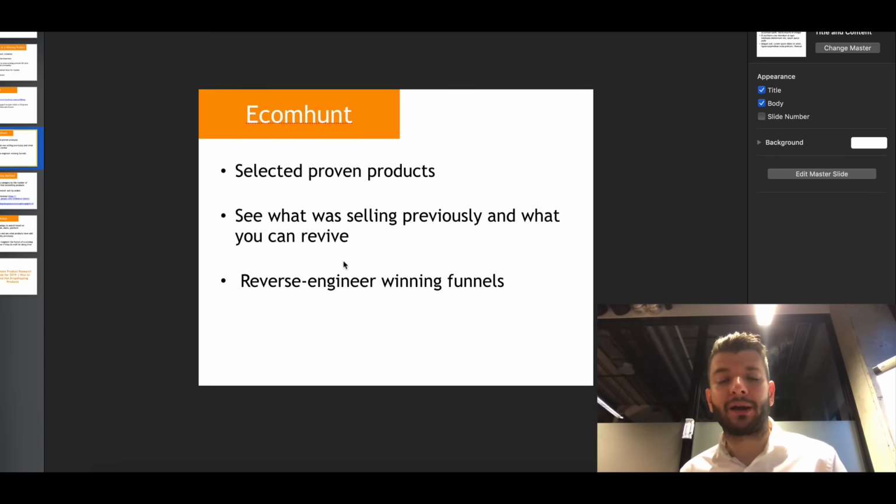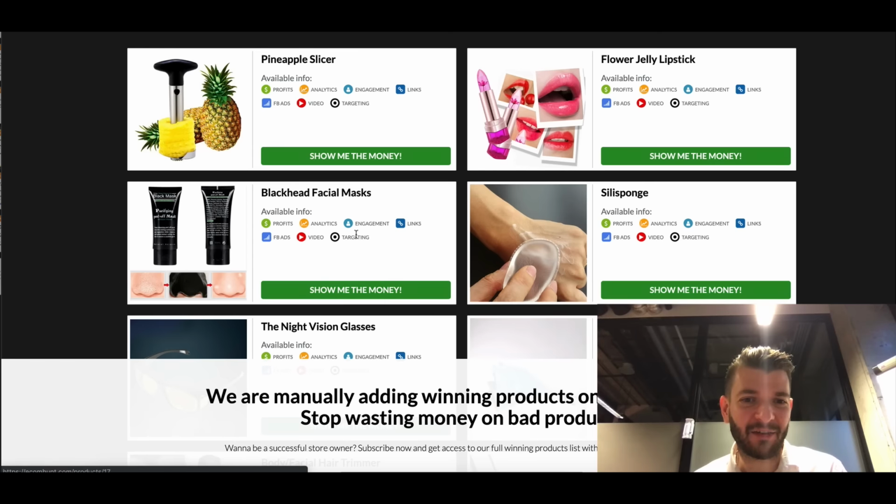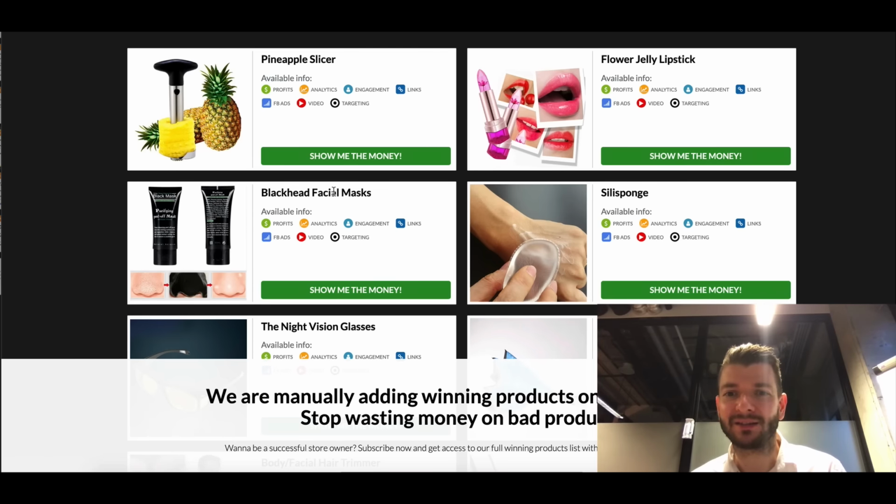Maybe there are some products that have all of these things that we have discussed, and for sure they have, because they've done well in the past. They have this new way to solve existing problems. So even if you found a product that was doing very well in the past, like this one, right? Summertime, it probably will do very well. Or like this one, right? It's an evergreen product, and the angles are just changing for it.